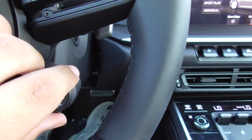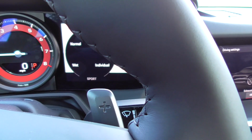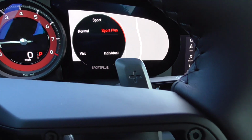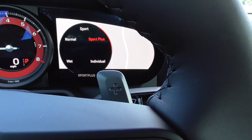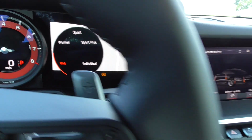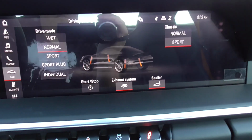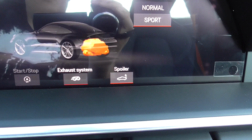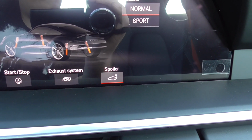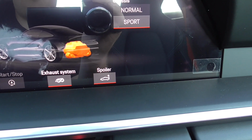Got your drive mode selector here. Sport, Sport Plus, Individual, which just made the car much quieter. Normal, wet, and it changes over here as well. Shows the engine there, that's pretty cool. Suspension. Keep it in Sport Plus.